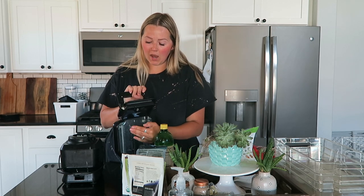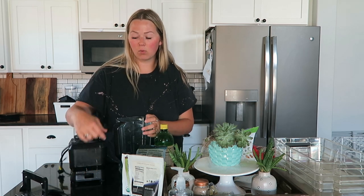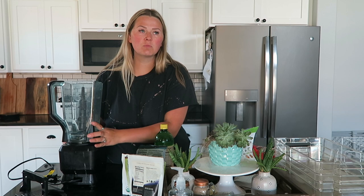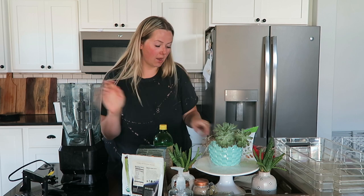Okay, so I use my Ninja blender. I really want to upgrade this blender eventually, but this was still like a $100 blender. What's the one that's super good? So I really want to upgrade this blender eventually to a Vitamix, because those just blend so well, but this one does a pretty good job.